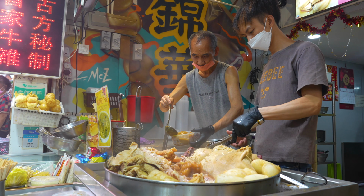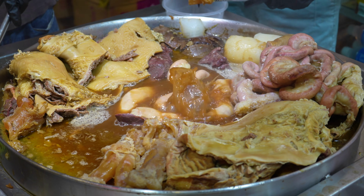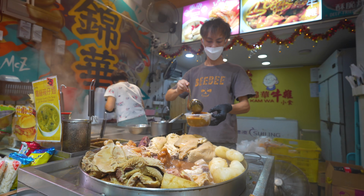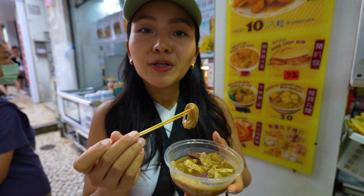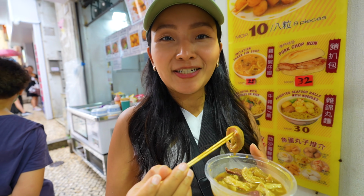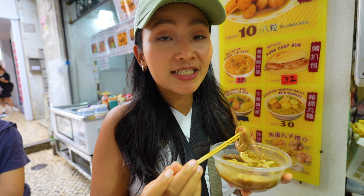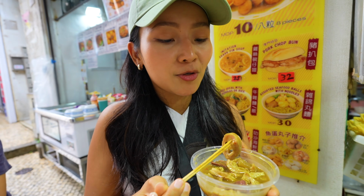That pot is literally overflowing with intestines and liver and everything, and they've got something bubbling up in the braise that it's braising in. It's not the curry that it's braising in. They put the curry on after, and man, that was really delicious. Gotta try that in Macau. Normally I'm not an intestine lover, but this is really good, the combination of intestine and curry. You should give it a try.